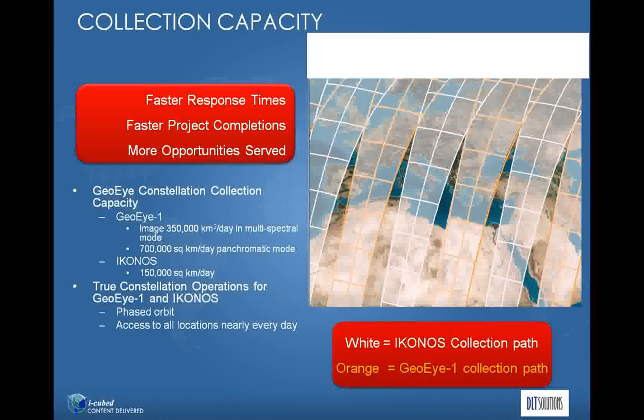Something else I'd like to point out is that their constellation is in what we call a phased orbit or a sun-synchronous orbit. What that means is that they've identified the best sun angle for viewing and for imagery. And so they've actually locked the satellite in a sun-synchronous orbit, and it follows the sun around the Earth. Basically, it is taking an image over any given location on the globe between 10:30 and 10:45 each day.